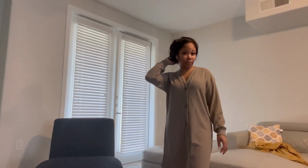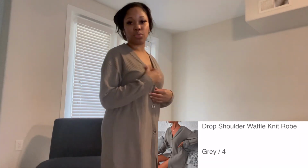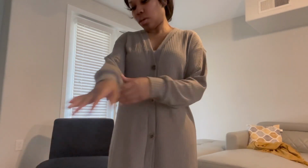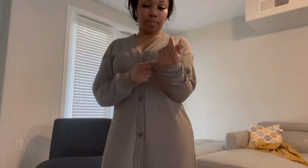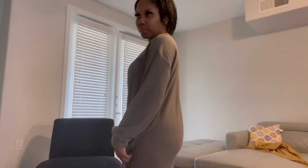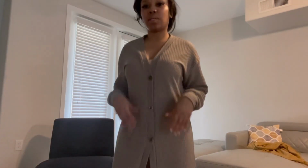Next item. Okay, we are definitely giving grandma. This is a little lounge dress. It has three buttons. It gives me the feel of, what do you call it? The thermal. I don't know, I can't even think of the name right now, but y'all get what I'm saying. The material gives me grandma vibes. But yeah, this is a little lounge dress. I guess you can wear it around the house.